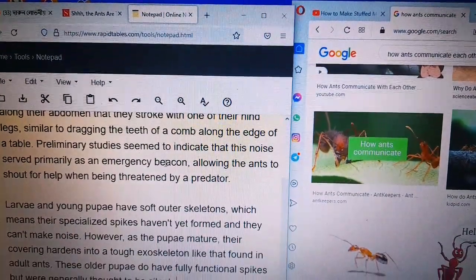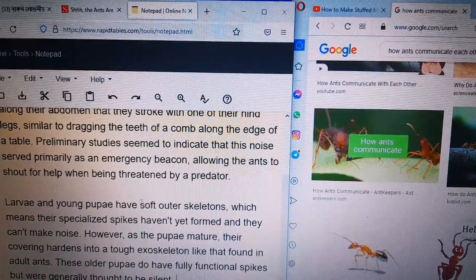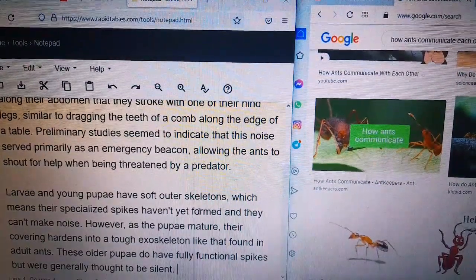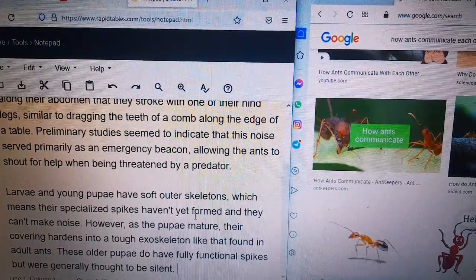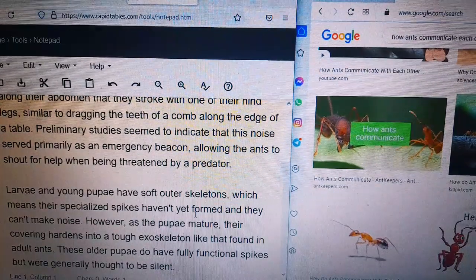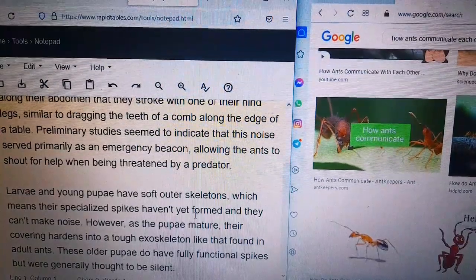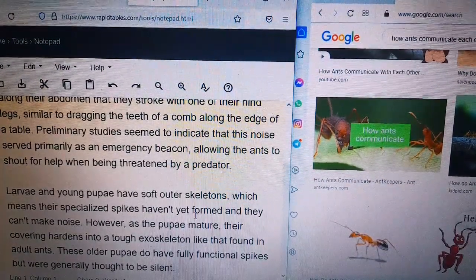One more thing, larvae and young pupae have a soft outer skeleton, which means their specialized spike hasn't yet formed and they can't make noise. However, as the pupae mature, their covering hardens into a tough exoskeleton like that found in adult ants. These older pupae have fully functional spikes but were generally thought to be silent.